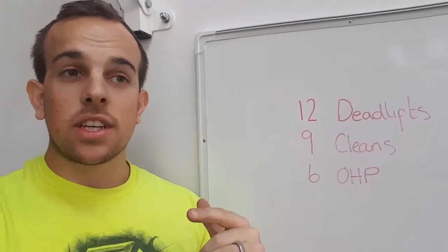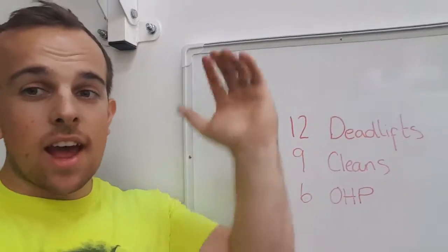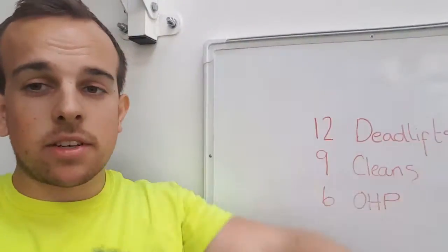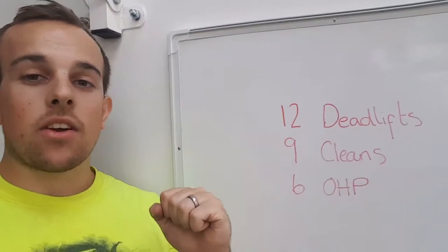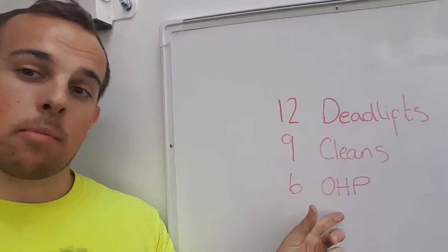So the bar just needs to go above the head. You can use your legs as long as it goes overhead and locks out as well. So try and get those biceps nice and close to your ear and lock it out. That counts. So 12 deadlifts, 9 cleans and 6 overhead presses.